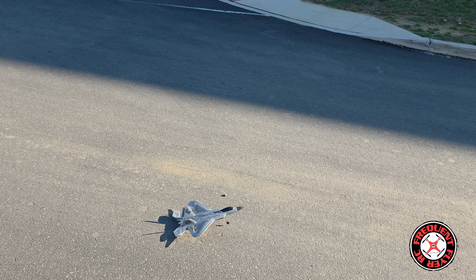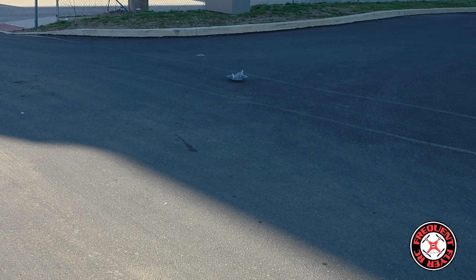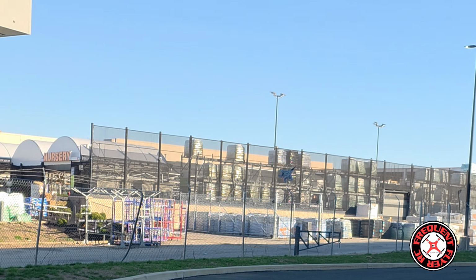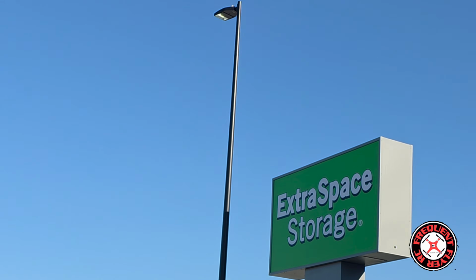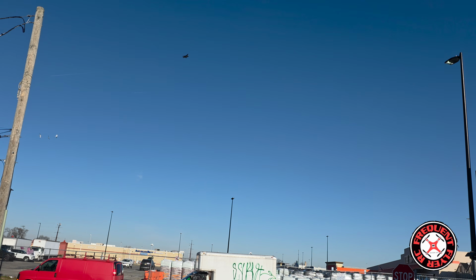Yeah, the differential thrust works well. Let's see if we can take off with it. Wow. She pulled off and took to the air immediately, like a VTOL or something.